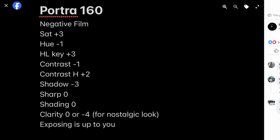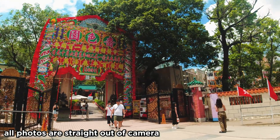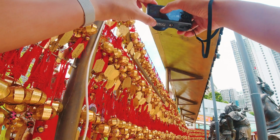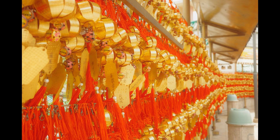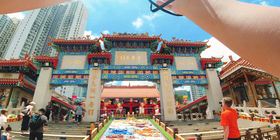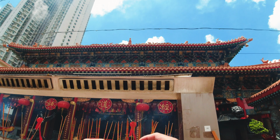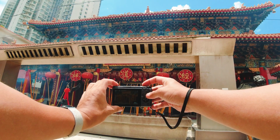For the first stop for today, we're entering the Wong Tai Sin Temple, which is one of the more popular temples around Hong Kong, and today is a national holiday because of Hong Kong Day, and I think a number of people are here to pray for the good fortune and future of Hong Kong. Honestly, this was a challenging shoot for me as the crowds were just too chaotic and, well, the summer heat didn't make it any easier.